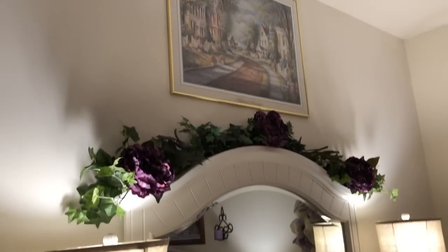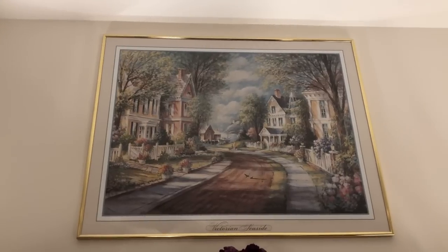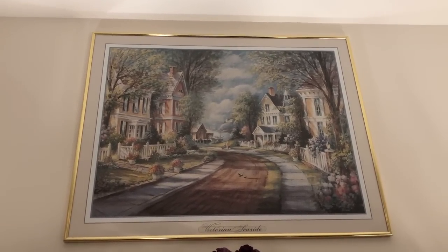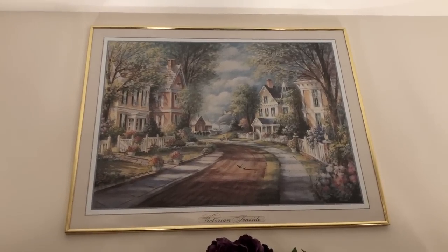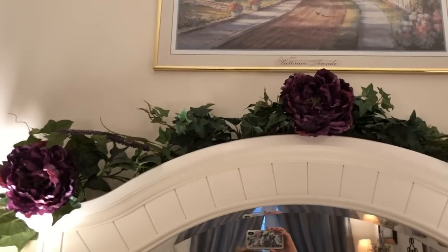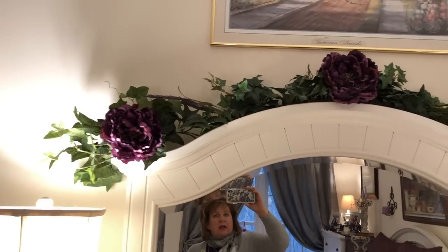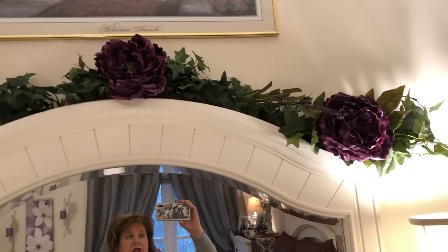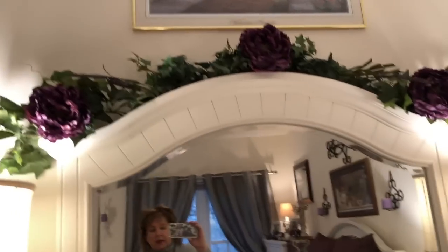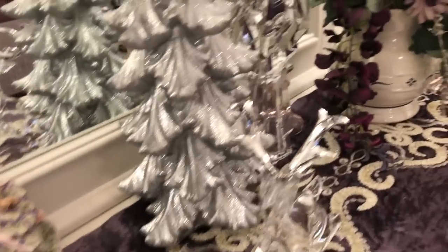But here we go. This picture is very, very old. I've had it for literally decades. It probably cost me $5 when I bought it, but I really like the scene that's depicted on it. I think it's super pretty. And I thought it would be pretty in this kind of cottagey feel I've got going on in here. I just put some ivy and a few purple hydrangeas up over the mirror, and then of course I added some Christmas to the dresser top.